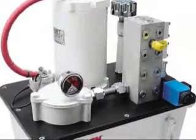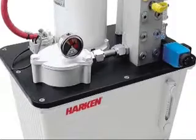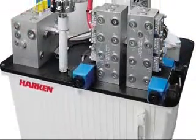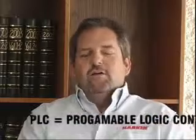We create power systems that are in our catalog, little small power units to do functions from one single function to 13 functions. Right out of the catalog, those systems are available. But on the larger units where we're using computers and PLCs, which is a programmable logic controller, that is something that gets a bit more involved. We need engineers that are dealing with those sorts of things on a daily basis.